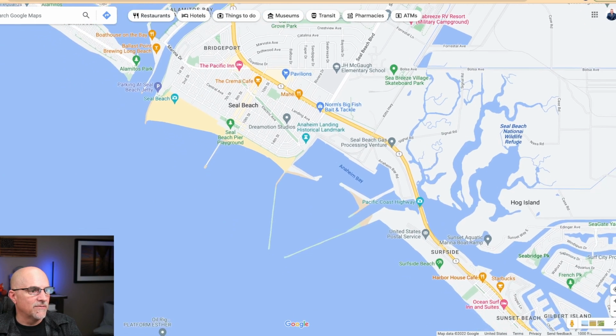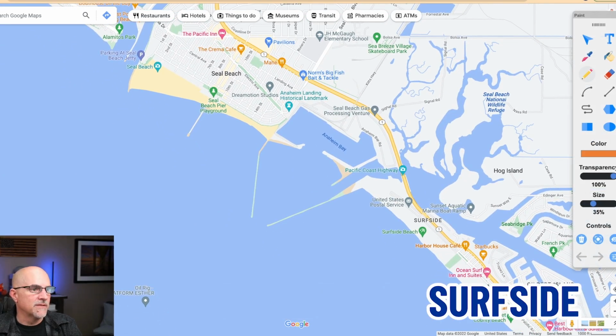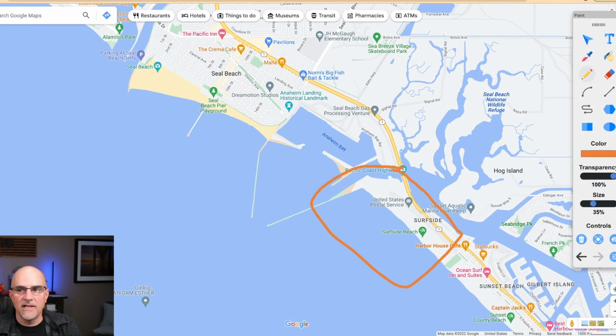Let's look down here. Also down here is Surfside. So this is part of Seal Beach too. A lot of really nice homes down there.